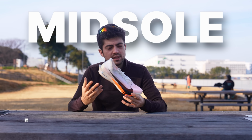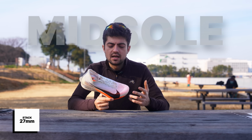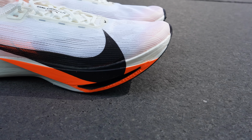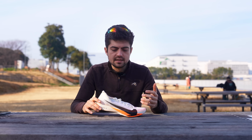Looking at the midsole of the shoe, like I said, 27 millimeters in the heel, 23 in the forefoot, that's the official numbers. But like I said again, I'm not buying into it because maybe the measurements are what they are and I can believe that. However, when it comes to how the shoe feels, it doesn't feel like a 4 millimeter shoe by any means. Statically, but also dynamically, it feels like a shoe with a negative drop, just like a track spike.